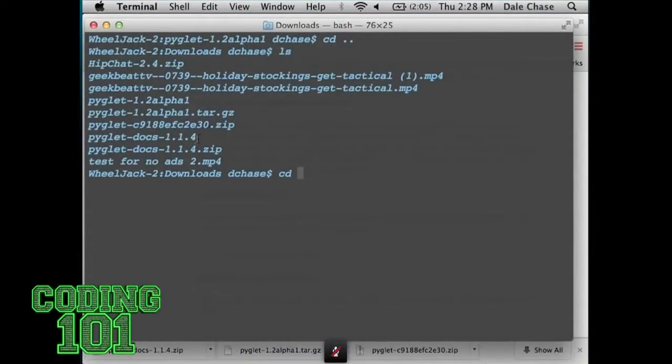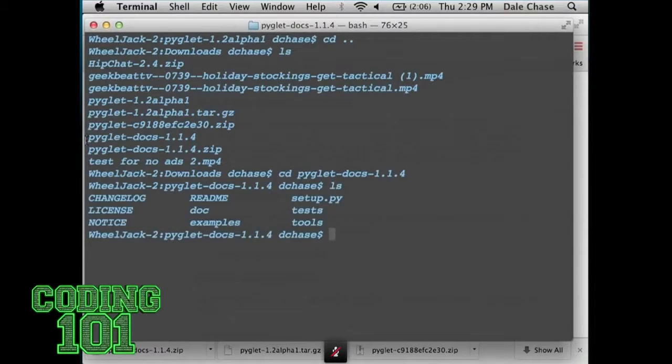Exactly. All right, so we're going to go into the docs here. Let's see. ls. So I think that's the docs folder, right? Yeah. I'm going to open that up.